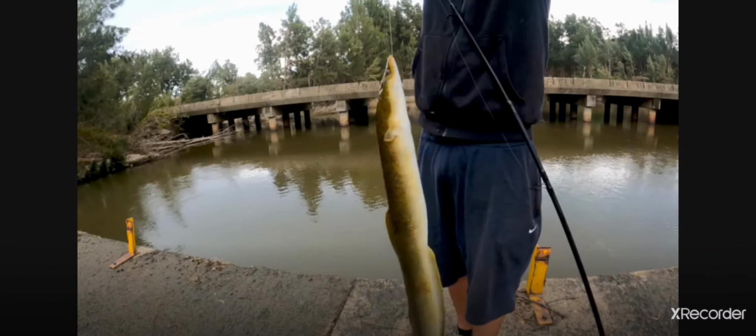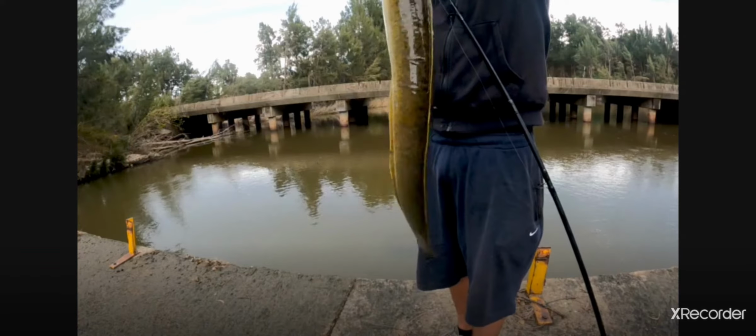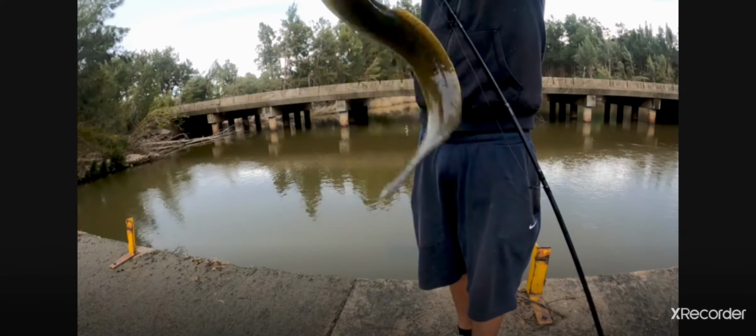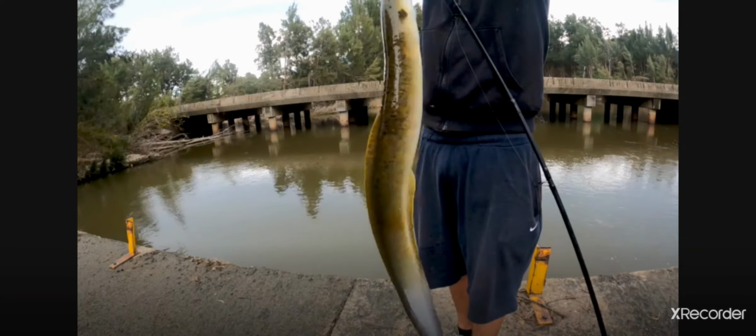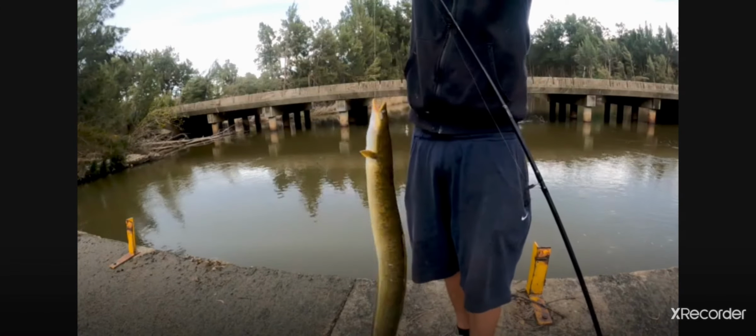But there is two species of eel in this river as well, a short-finned eel and a long-finned eel. Not quite sure the difference between them. It's very hard to tell from what I've read. But maybe these are short-finned eels I've been catching, because I've never seen them with quite so much colour on them. Anyway, we'll get him back.